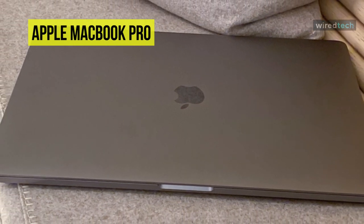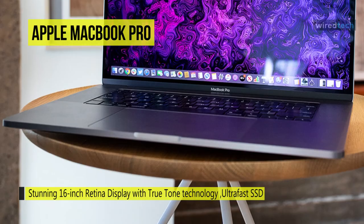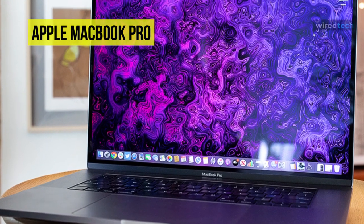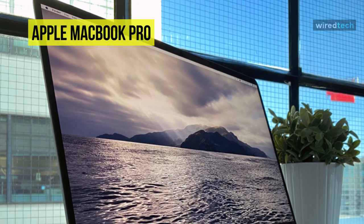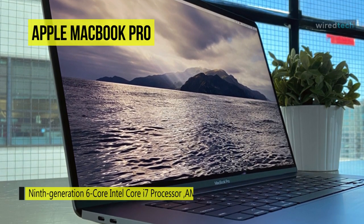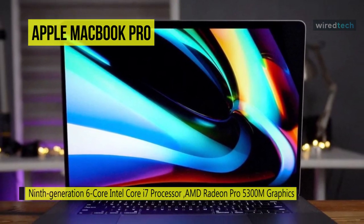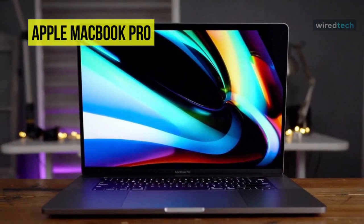The 16-inch Retina display has a 3072 by 1920 resolution at 226 ppi and 500 nits of brightness. With True Tone technology, the white balance automatically adjusts to match the light's color temperature around you for a more natural viewing experience. Powered by a 9th Gen 2.6GHz Intel Core i7 6-core processor that features a burst speed of up to 4.5GHz, while 16GB of 2666MHz DDR4 RAM helps to ensure smooth multitasking and also allows the computer to access frequently used files and programs quickly.